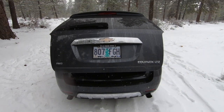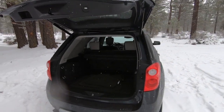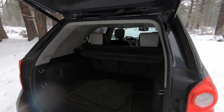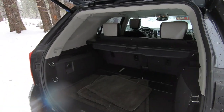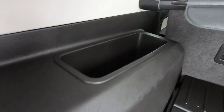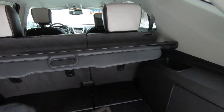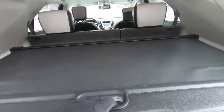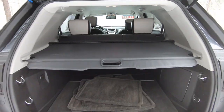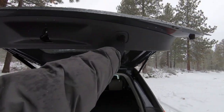You'll see at the rear of the Equinox we've got the electronic rear hatch that can also be controlled from the front seats of the vehicle. And you'll see inside cargo space is pretty good. We've got a 12-volt outlet and some little storage cubbies. We've also got this privacy cover built in to conceal contents at the rear of the vehicle. And then to close that rear hatch, you can do that with the push of this button.